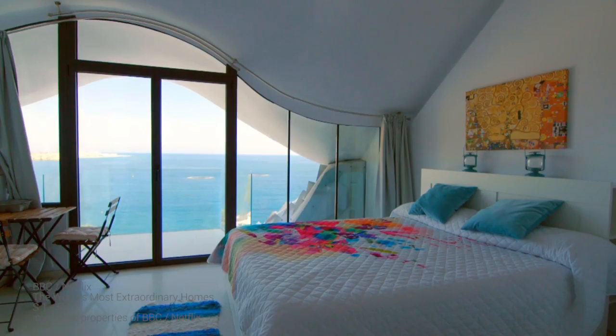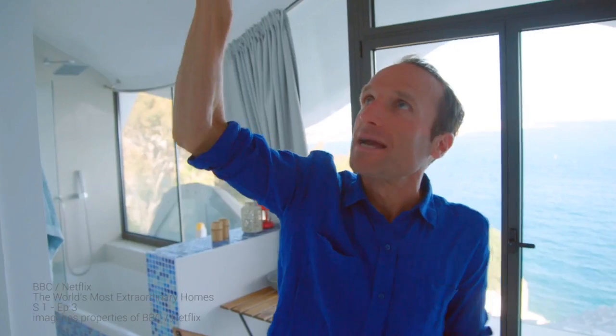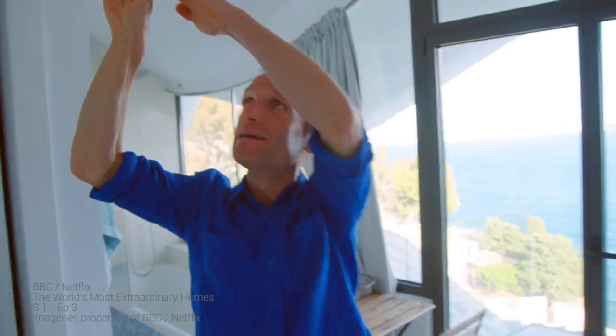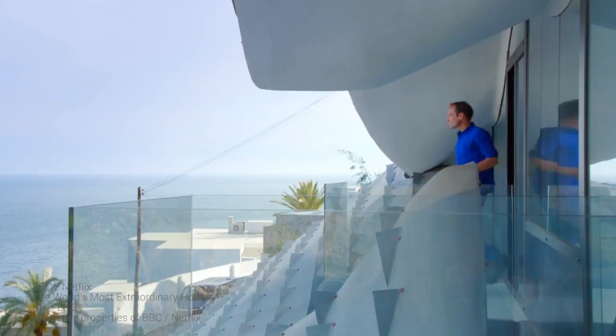It's actually really nice being up here, right under the back part of the roof and seeing through that tiny little window up there, the top bit of landscape. And from here, you can read the way the cliff goes all the way down to the sea.